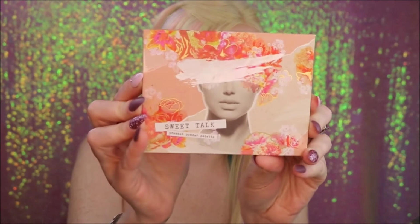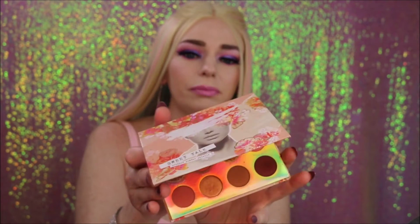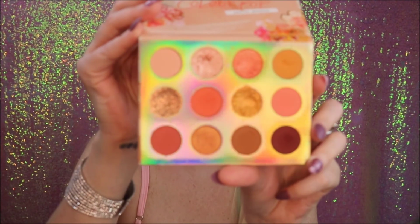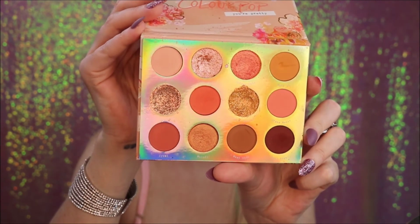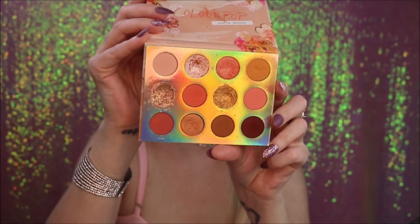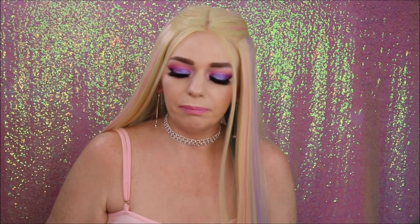Show your everyday palette. So, I have a couple. One of them is definitely going to be the ColourPop Sweet Talk palette. These are just all of my freaking color vibes. Corals, golds, browns. I love this palette so, so much. The shimmers, there's pressed glitters, the mattes blend beautifully.